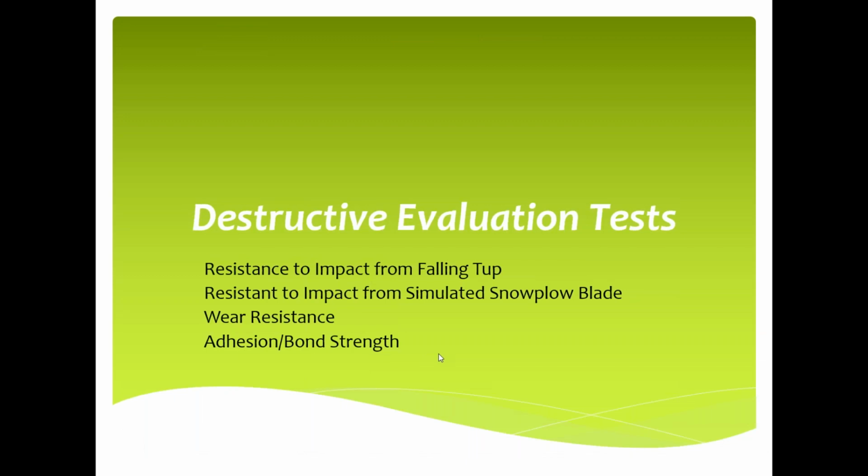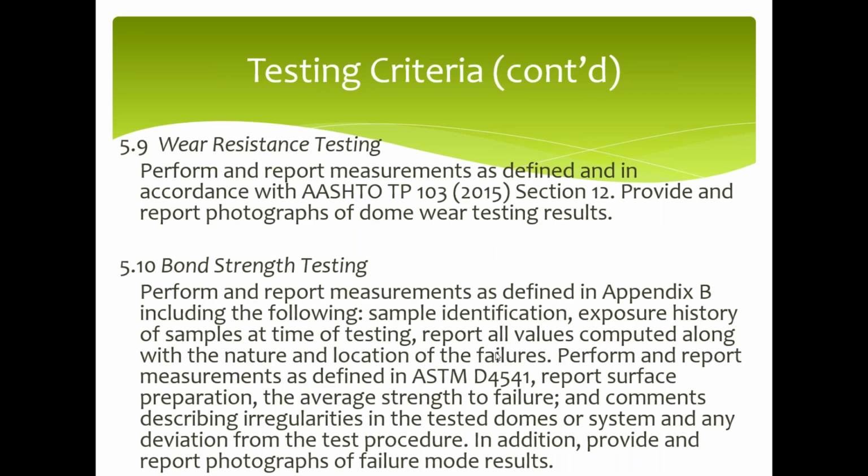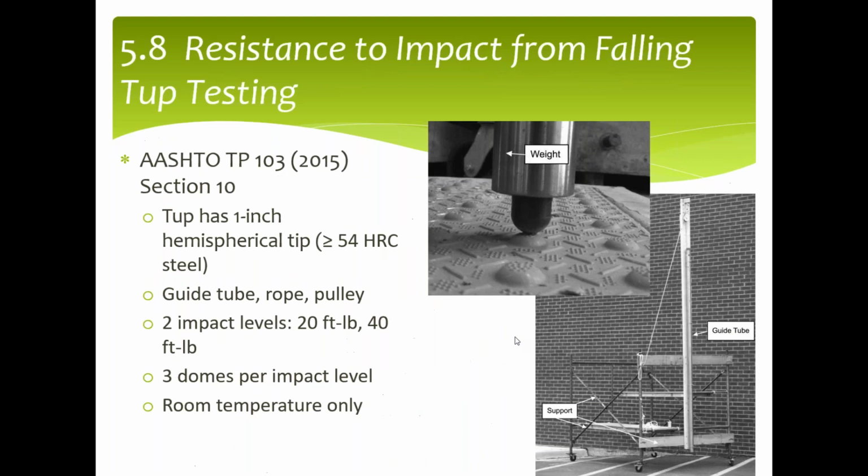After these tests are done on the unexposed sample, now some destructive testing is done on the products, again on the unexposed sample, and that is resistance to impact from falling tup, resistance to impact from a simulated snowplow blade, wear resistance, and adhesion bond strength. The falling tup is identified in the test method. Again, photographs are used, as are the wear resistance and the bond strength testing.